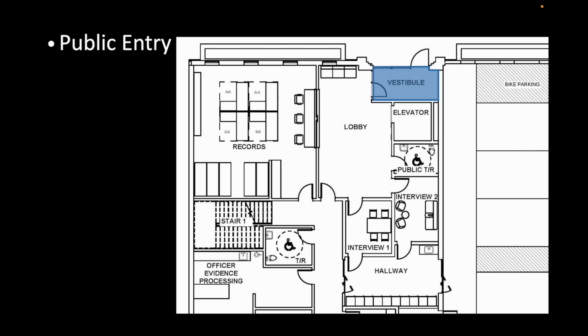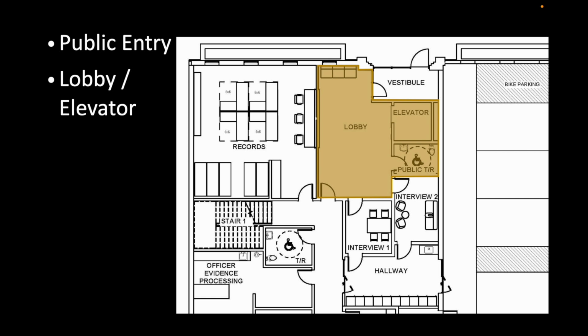This is the main floor entrance here. You'll see the vestibule, then that would be coming off of Court Street. Vestibule could be secured remotely if someone is coming into the station with bad intentions. Next is the lobby and the elevator. It's a public bathroom that is handicap ADA compliant. Elevator to the second floor.